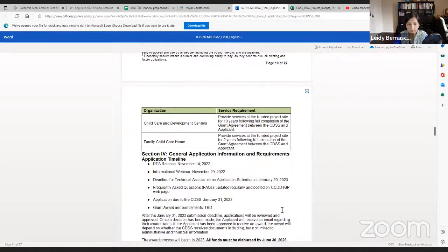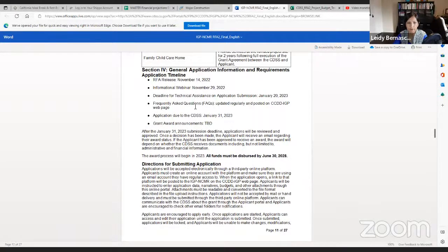Now, if you are opening a childcare center, keep in mind that the project site has to be held for 10 years. If you are only opening a large daycare, or maybe doing a construction because you have a bigger space in your house, and now you can increase because of COVID, I'm giving you hints, you need the distance. Remember, the 6 feet. So you need something bigger. You need to hold the project for 2 years. Here they're also going to have frequently asked questions. I want to see that too. I believe it's already posted.